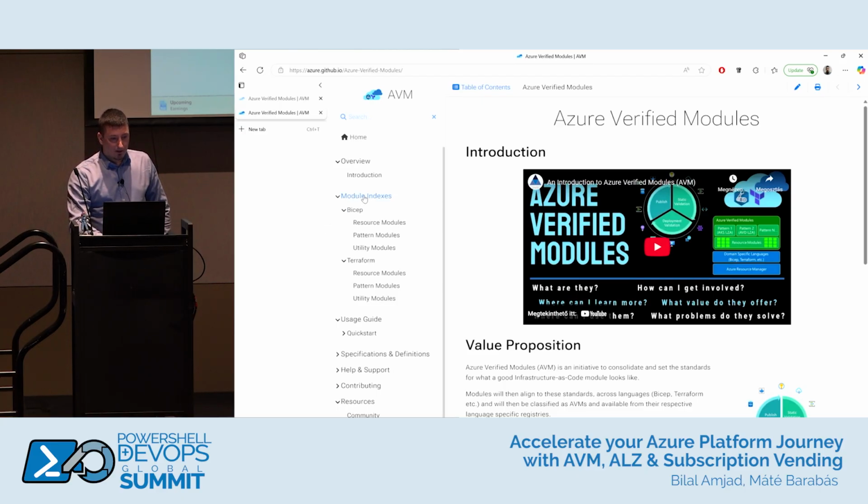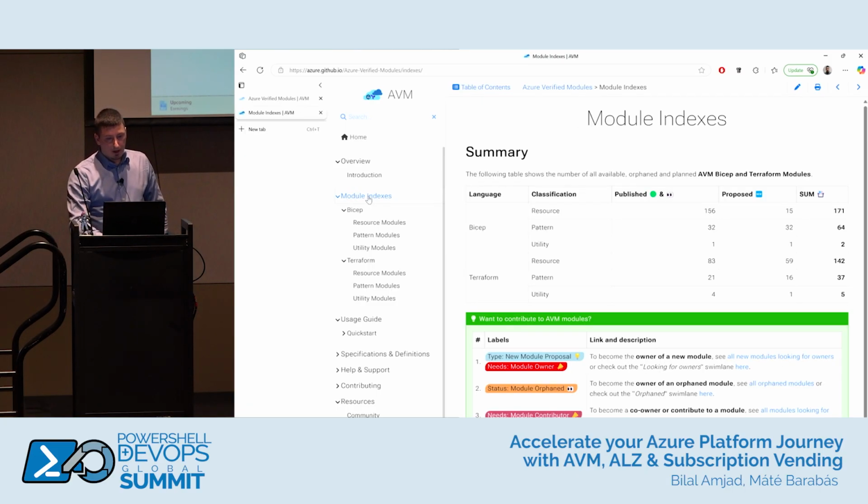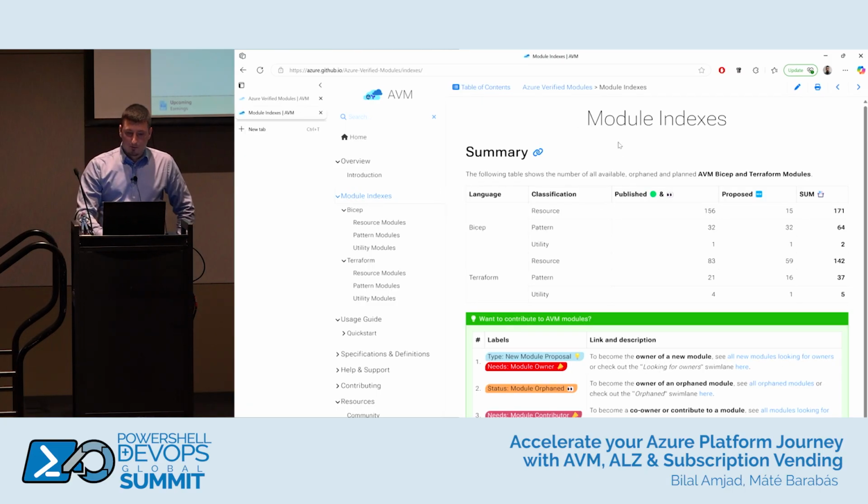So I did say, or at least I did want to come back to module indexes. What are those? Those are the pages which show you what modules are available. As I mentioned, we have Bicep and Terraform languages, and then we have these 3 categories: resource, pattern, and utility modules. And then you can see how many of them are available right now. So it gives you a sense of, we have roughly 200 modules for Bicep, 100 modules for Terraform.